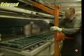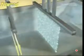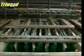In the next bath, a steel plate attracts the silver, which forms in crystals. After the second bath, the plate contains nothing but gold and can be melted down. It will be shaped into different forms that have a variety of uses.